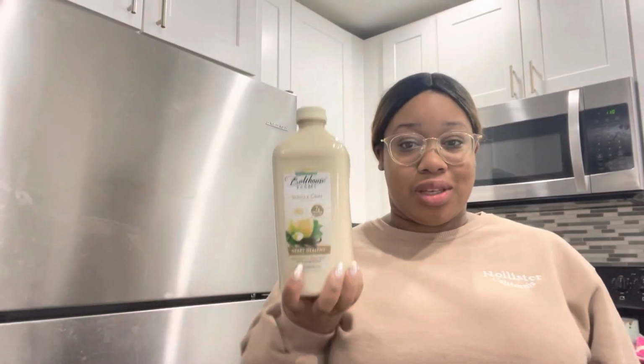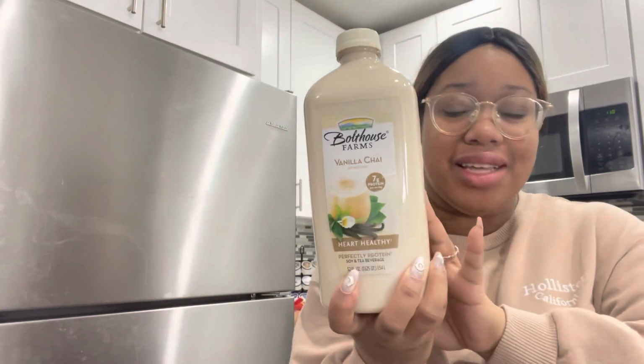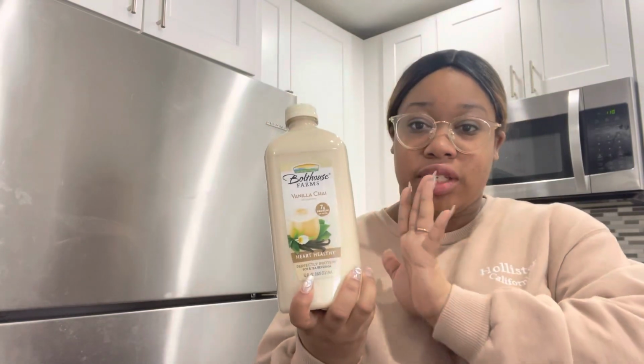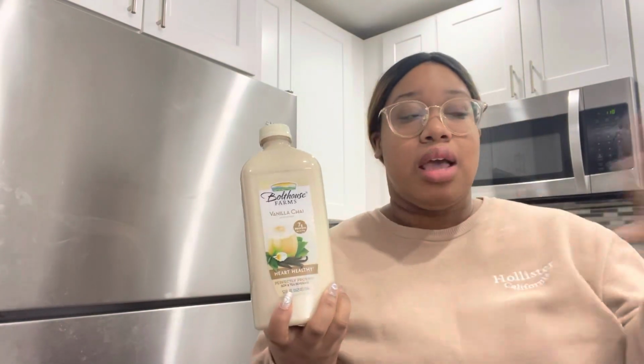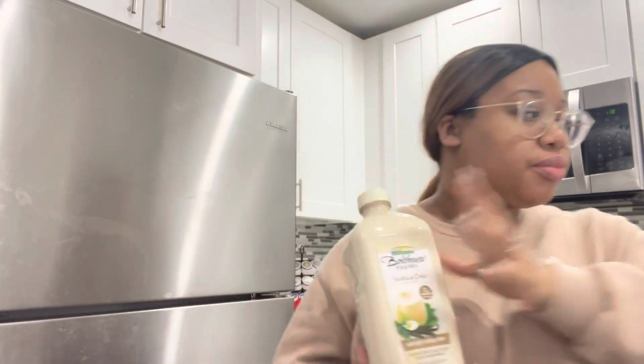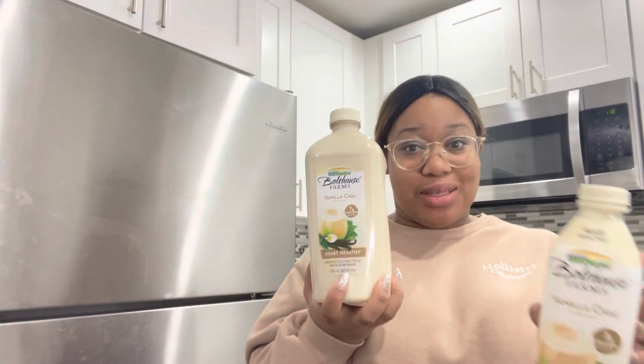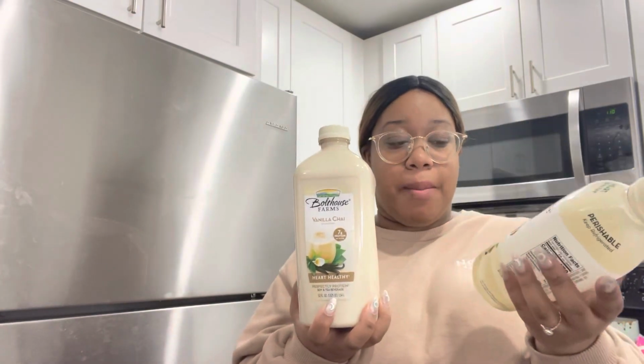Something I got that I'm super excited about, which I showed you guys while we were in there, is the Bolthouse Vanilla Chai, because you guys know I love these. I've been getting a bigger one so I can pour cups of it in the morning instead of having the single bottle. So this is the one I got from Target, and this is the one I got in the last vlog from Meijer.